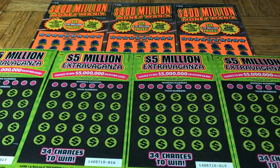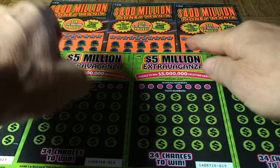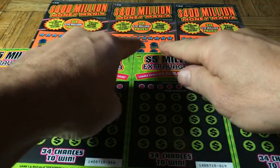Johnny has got, though, lotto scratching, and we are scratching a $170 batch of California scratch tickets. Yes, today, folks, we are going large again. We have ourselves two different flavors. We're doing a three-pack of the newest $30 ticket. It's been out for a bit, but it's still the newest, the $400 million Money Mania.